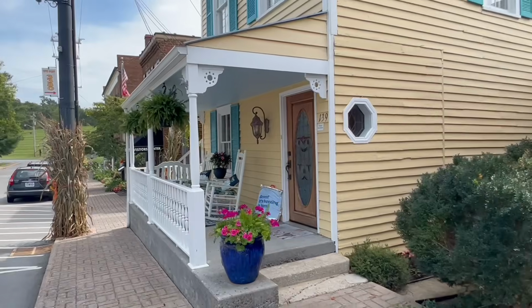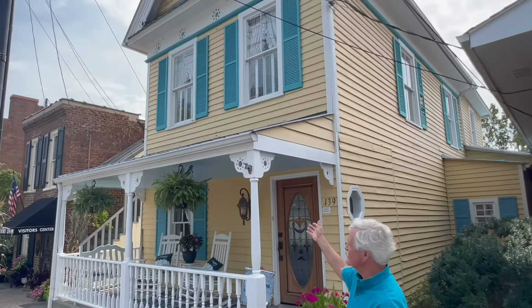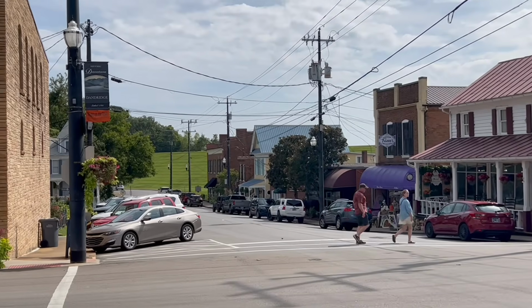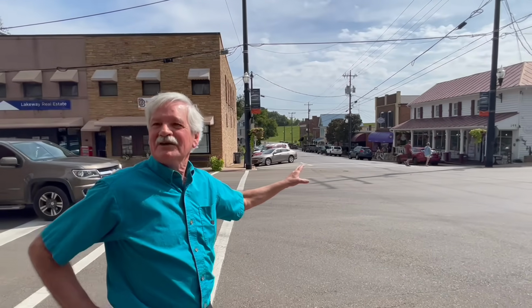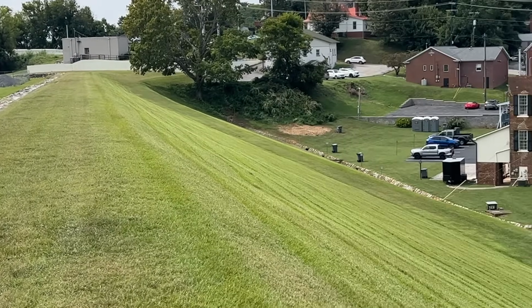If you go on down the street, you're going to see one of the original doctor's offices in town. It's the blue roof and the yellow siding building. That was Dr. Gallion's doctor's office. The dike is in the background. The dike saved the historic district in 1942 when TVA built Douglas Dam and formed the Douglas Reservoir.